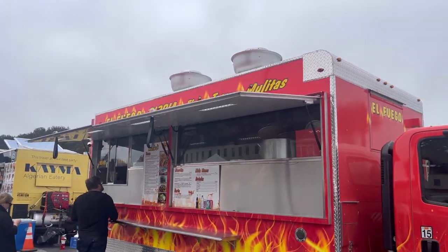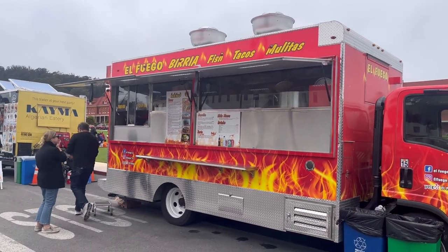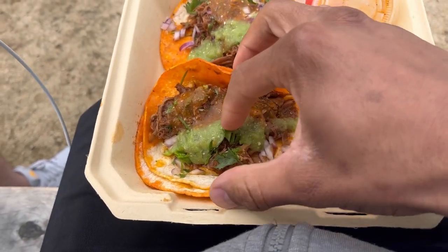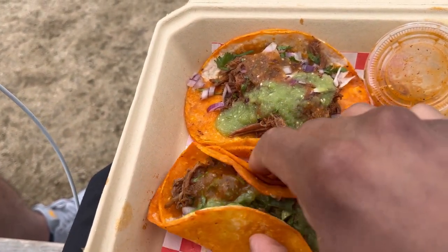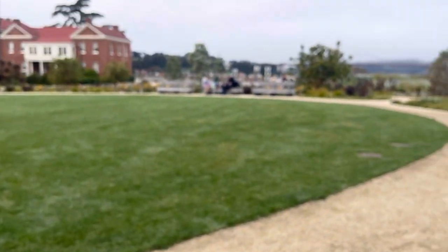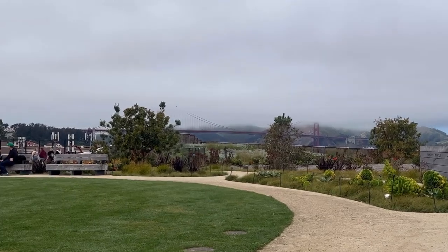So I've stopped at this food truck, El Fuego, to get some birria tacos. Oh, this is gonna be good. So we stopped, gonna eat these beautiful looking birria tacos. Look at that. Birria, and look at the view. If it will focus. That is the view. Yum.